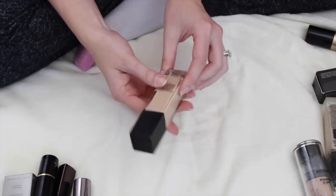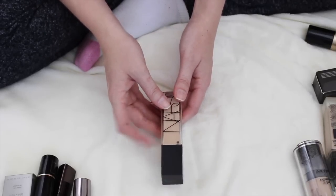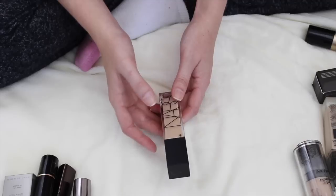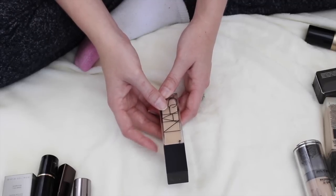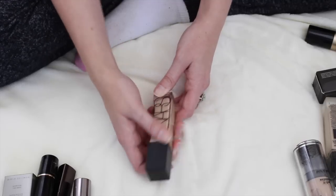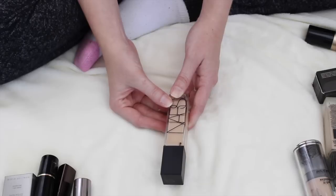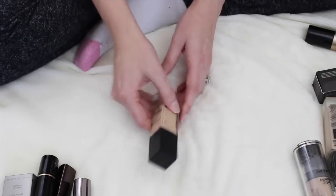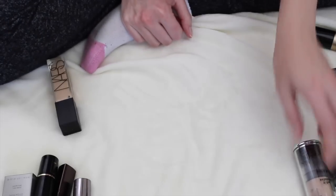It's the NARS Natural Radiant Longwear Foundation. I think I'm gonna keep this one. Also, I'm not doing very good, huh? God, I love this foundation, but I just don't reach for it as much as I thought I would. I'm gonna put this as a maybe over here, and we'll come back to it.